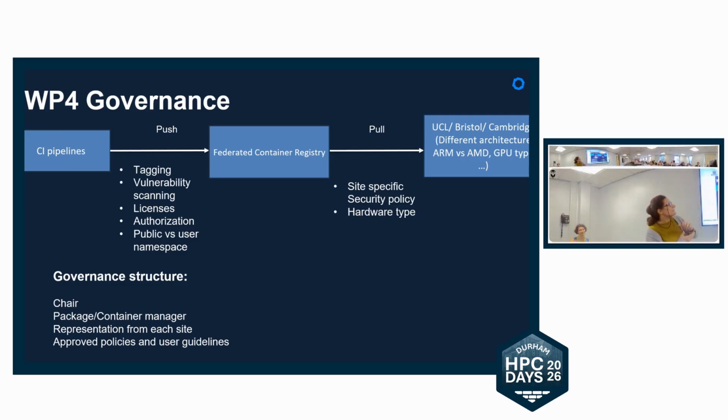In terms of pulling, some sites have specific security policies. So, for example, do they need to pass the vulnerability scanning? How often should we run the vulnerability scanning? Should we tag it? And should we have some policy to avoid pulling images that already have some vulnerability, so they don't pass the scanning? It also depends on the hardware type.